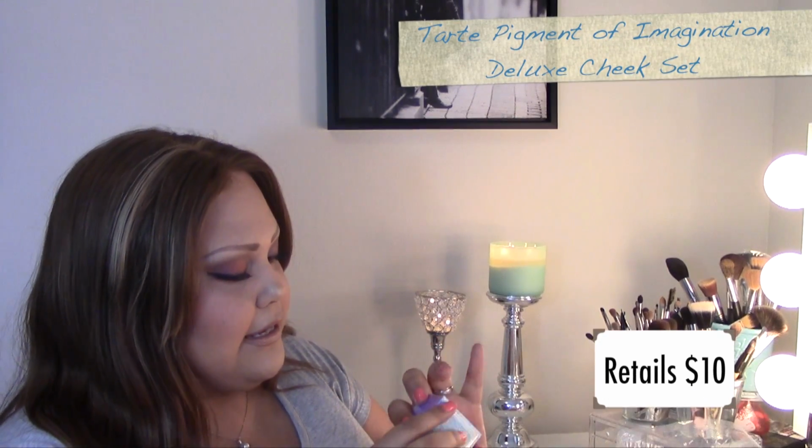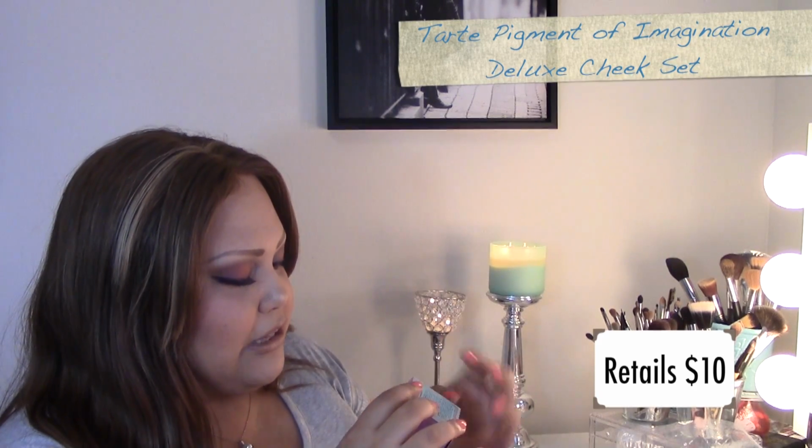This one here is the Pigment of Imagination. This is a deluxe cheek set, and it actually comes with a blush and a cheek stain. This blush is tiny. This is Mirage, and I have to say, if you compare it to a normal size blush, it's really small, but I think it's great for travel, so that's why I liked it, and the stain as well. This stain, if I'm not mistaken, is called Fantasy.